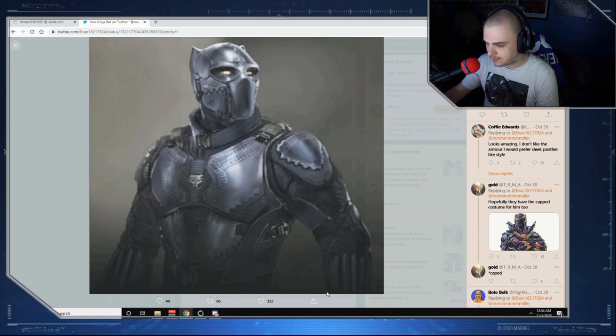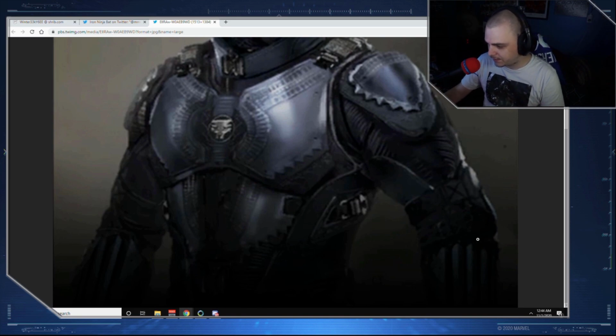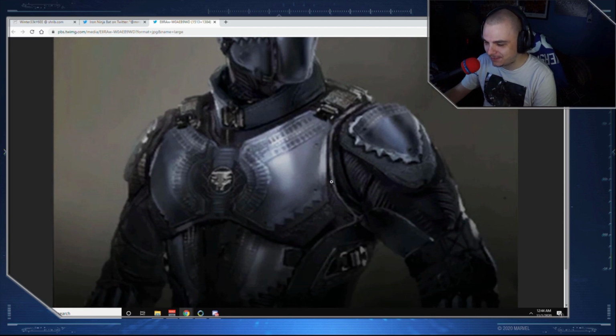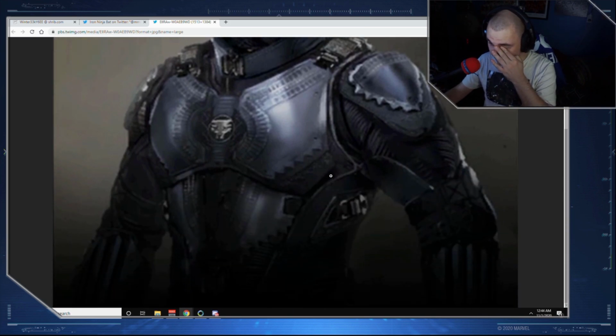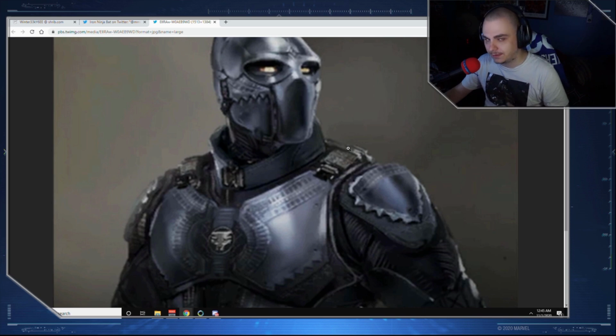Looks like the gauntlets have ridges down below. Can we open this up a little more? There we go. So it looks like the gauntlets have little ridges. Yeah, I mean it's not bad. I don't really like the buckles. The buckles are just whatever to me, right? It does feel like a Captain America outfit, to a degree. It wasn't my first thought of a Black Panther outfit.